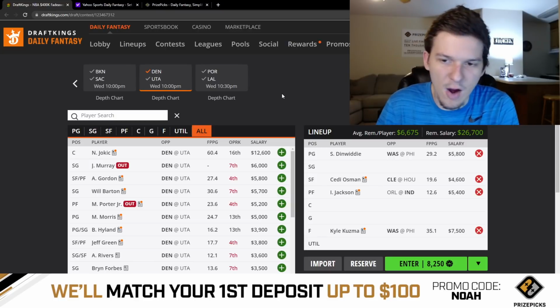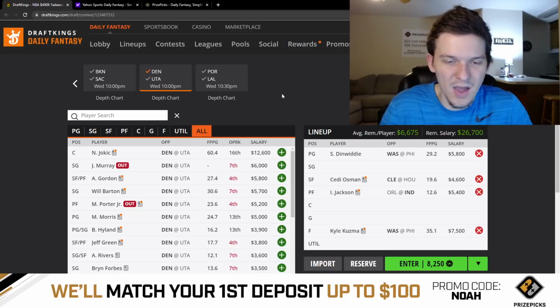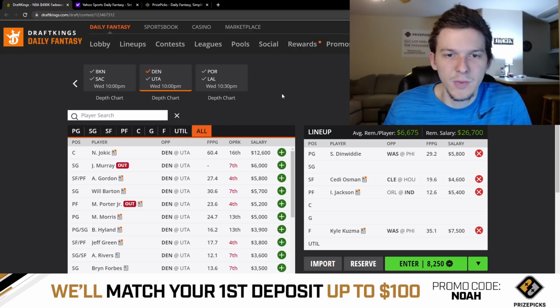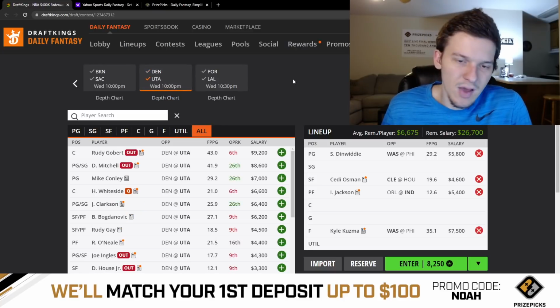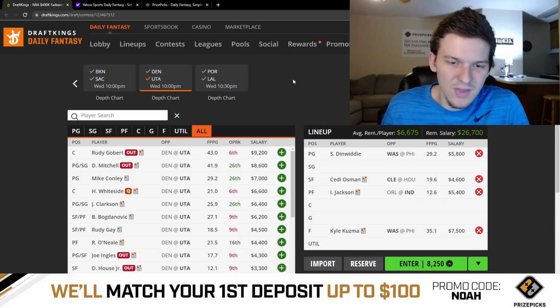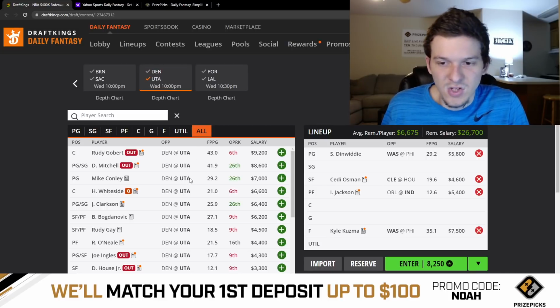The rest of Denver, Aaron Gordon, Will Barton, Monte Morris, I just don't have much interest in these guys. I think Jokic is the one guy that really stands out from the Nuggets, and that's probably it for me. And then on the Utah side, I don't think they really look that appealing today. Obviously, Gobert and Mitchell are still out, but the price tags have kind of adjusted for that.